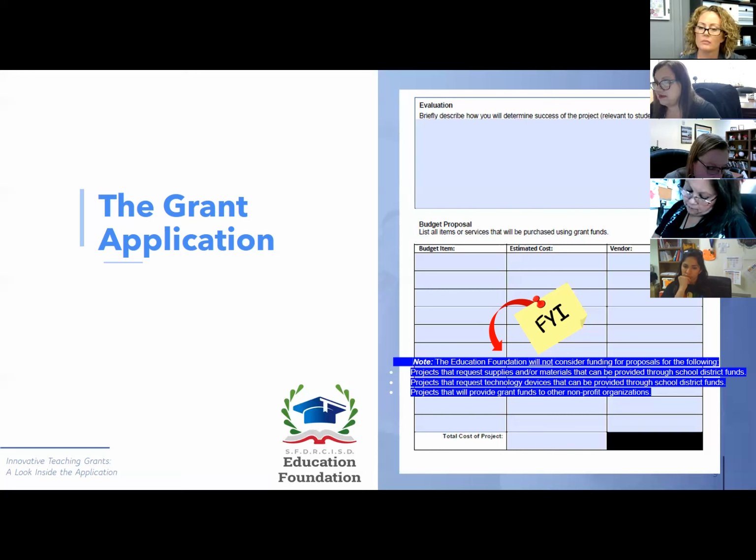So if you're asking for paper or things that the school can already provide for you, we cannot fund. We cannot fund projects that request technology devices that can be provided already through school district funds. And then finally, we cannot fund projects that will provide grant funds to other nonprofit organizations.